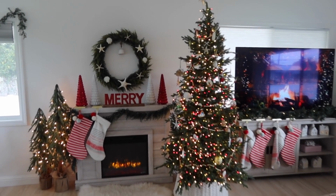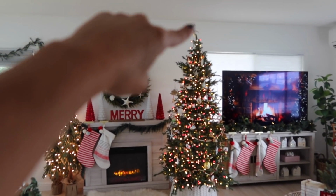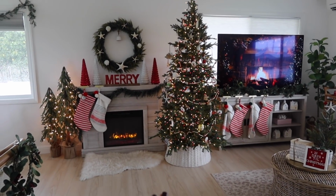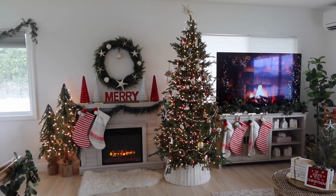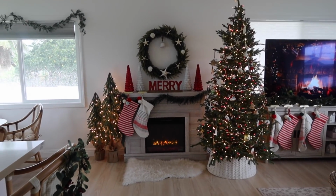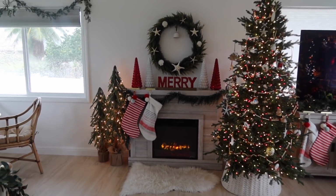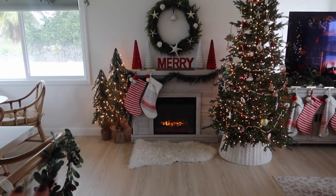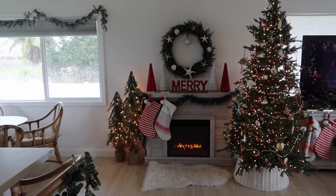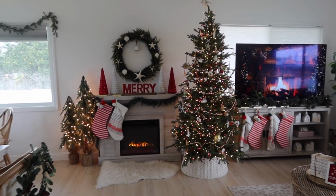But there you go, there's the full view of the tree with the starfish star on the top. And I found that white tree collar at Target this year. I thought it just tied in nicely with the beach coastal Christmas vibe. And I bought that fur rug from Hayden's nursery in Ohio, and I feel like it goes really nicely in front of this faux fireplace. I got that on Wayfair.